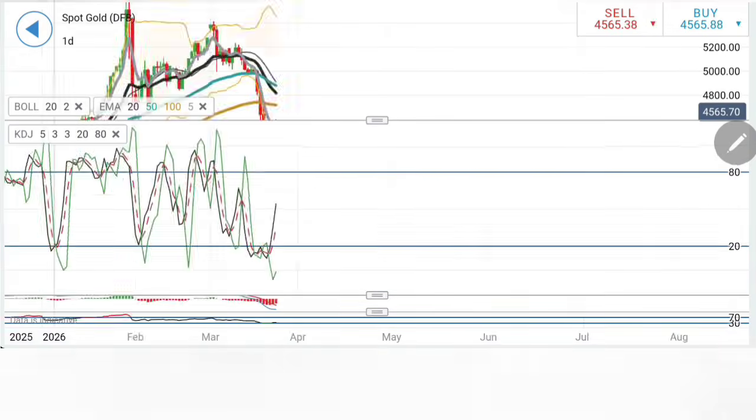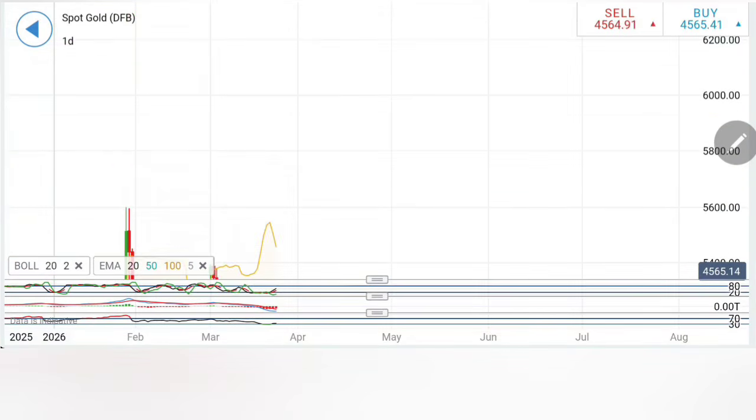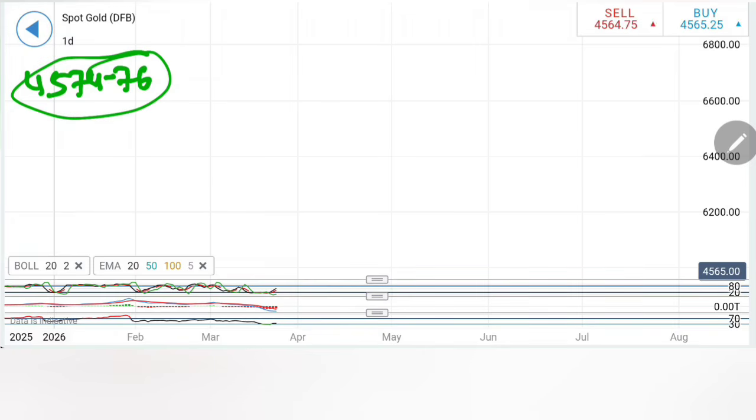Now see, on the daily chart, stochastic is still looking upwards, and RSI is oversold, trying to come out of it. So it has still got little room to keep moving upwards for a little while from here. And that's what you should do. I will recommend you to buy here at 4574, 4576 levels itself. If you see it staying above this, the possibility of 4600 will be high here.